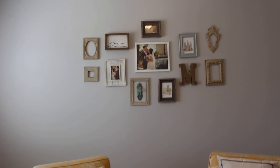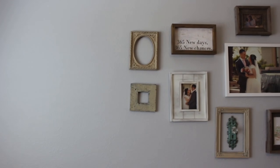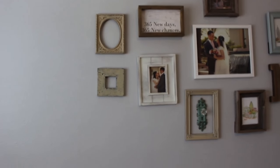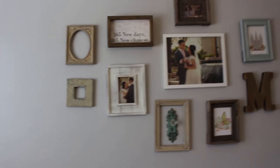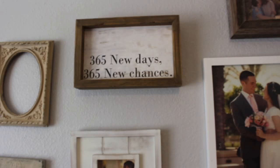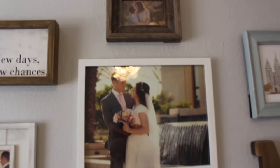And then up here is my gallery collage wall, whatever you want to call it. And we'll just start from over here and work our way. So all of the empty frames I bought from a lady who painted them and made them rustic looking. So I have no idea where they're from, probably Goodwill or something. And then the kind of shiplap frame right here is from Hobby Lobby. This quote is from Hobby Lobby. That rustic wood frame is from Hobby Lobby.